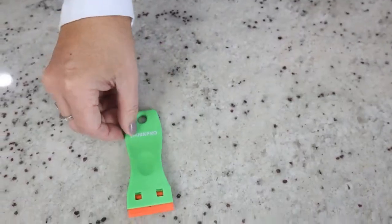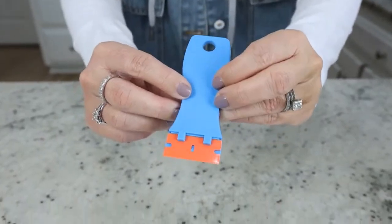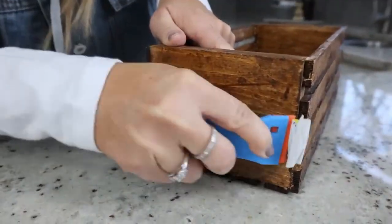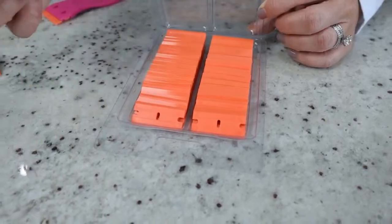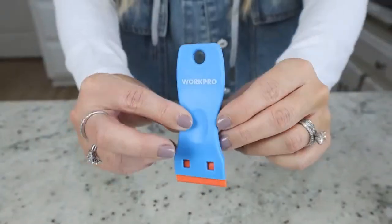Last week I was doing an event and I had all these labels on the bottom of vases. I used the Work Pro scrapers and they took them off great. The other thing this comes with is all these replacement blades, so you're going to get a ton of different replacement blades you can put on there. So not only can you take off labels, but they're also great for scraping up things. Like you see, I had something on my countertop there. I took all of that off. It just does a great job.